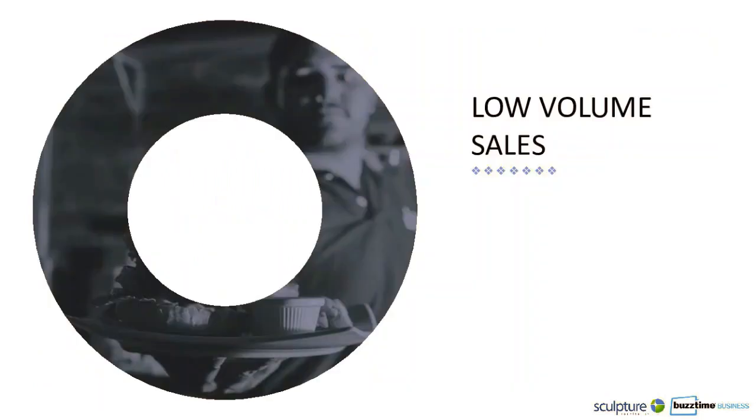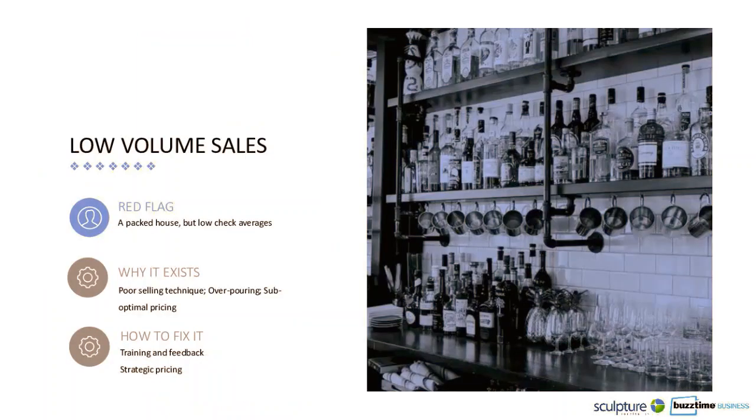Thanks, Crystal. Well, the next topic we want to talk about is low volume sales. One red flag would be that you have a packed house, but low check averages. You compare check averages to other establishments or to your own bar over time. And if you see that you're on the lower end of where you should be, that should make you think, hey, you've got all these people in your business, they're just not spending enough money. We need to find a better, more effective way of increasing our revenues.